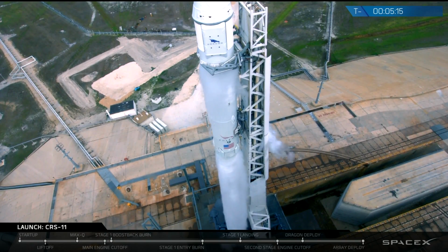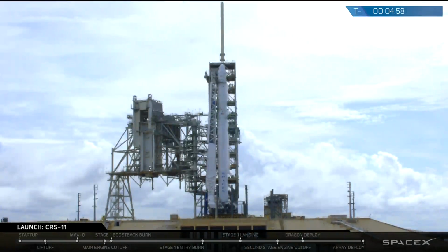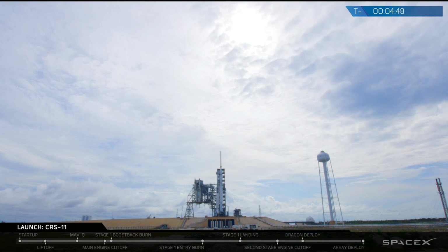Now, 39A is inside of KSC, and LZ1, our landing zone, is actually inside of Cape Canaveral Air Force Station. Both ground support equipment systems there are ready to launch and receive a healthy rocket. Now, the third item is the range. They play a vital role in our ops, including personnel safety zones, clearance of the airspace and water space around us in conjunction with the FAA and Coast Guard, respectively. The range has declared go for this launch thus far.